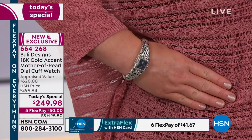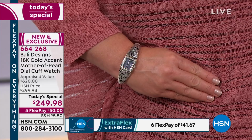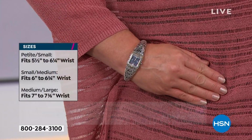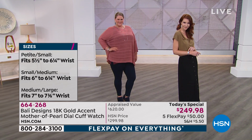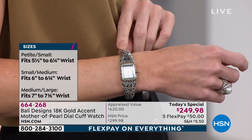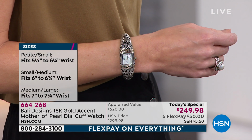Now Jamie is wearing the large over there, and that large size is called medium large. If you wear between a 7.5 and 8, up to an 8.25, that is where that large is going to fit best. If you're average, go with the small medium, and if you have a very small wrist, under 6.5, go with the petite. Kate's modeling petite, I'm modeling the average, and Jamie is modeling the large, just to give you an idea of the size breakdown here.